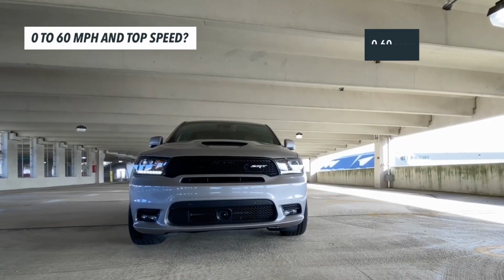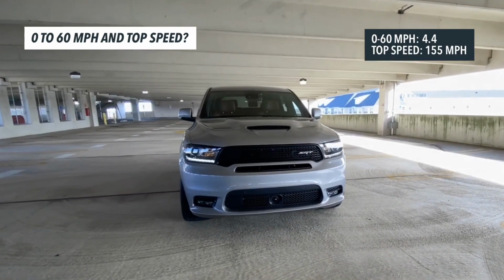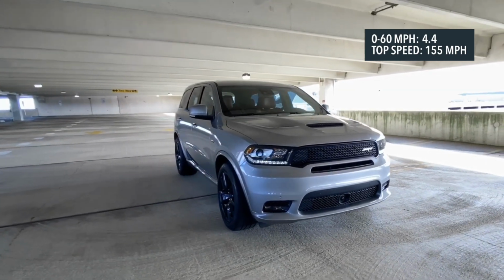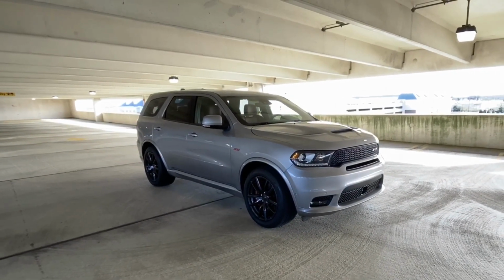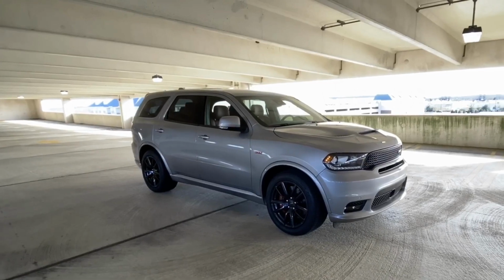0 to 60 is quoted at 4.4 seconds. My best has been 4.6 seconds, and that's amazing for a vehicle that weighs over 5,500 pounds. And top speed comes in at 155 miles an hour. It's just amazing how quickly this thing moves because of the sheer size and weight of this thing.